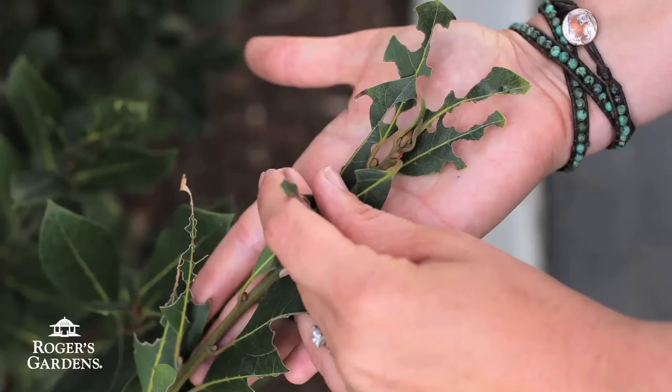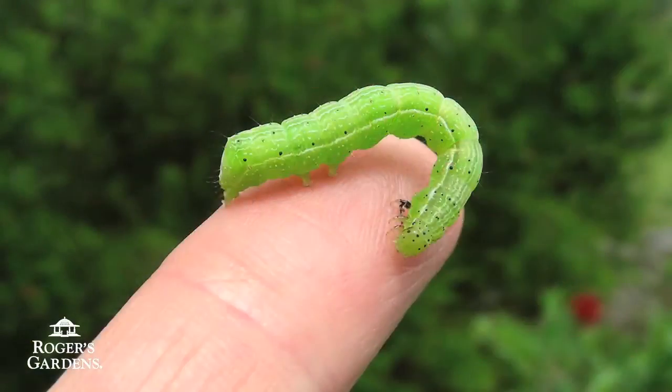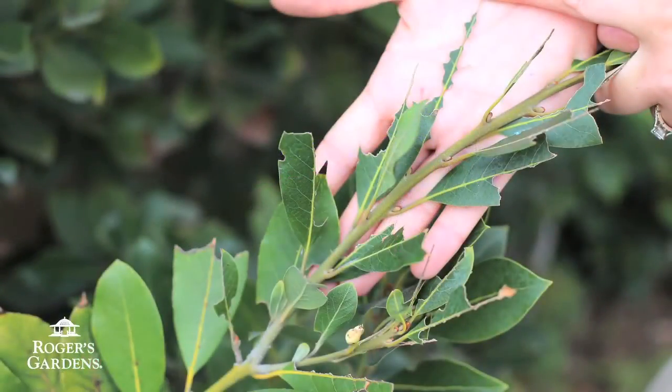If you want a little bit more, now we can talk about treatments. Treating for caterpillars, you can use a solution with BT or spinosad in it. These are safe organic solutions, but you just want to make sure to apply them later in the evening when the bee activity is less.